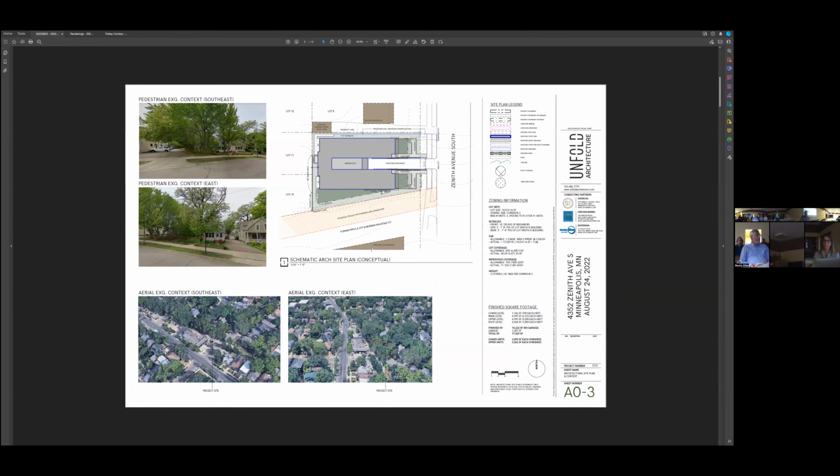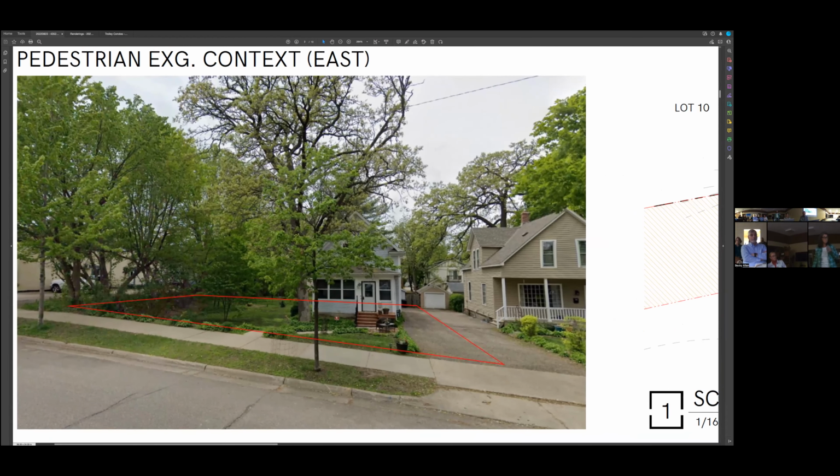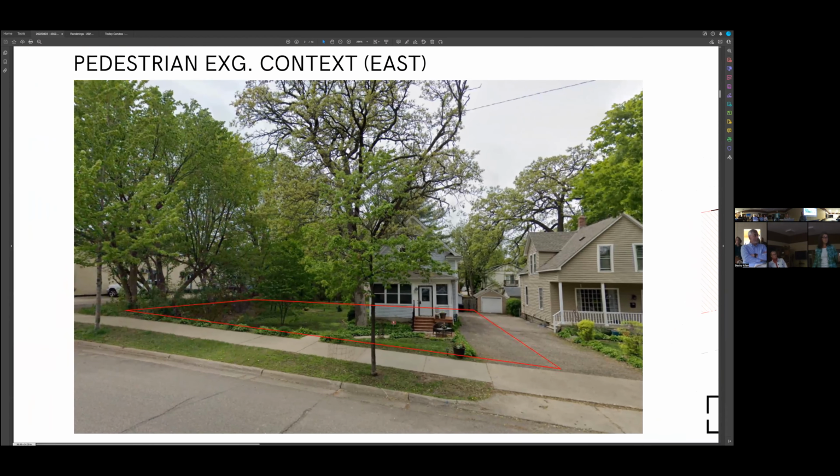One about the topography. You're showing it here where the property line on the south abuts the trolley line, and there are about 10 mature trees in there. That area has a significant slope to it. Correct. And in my mind, if a flat walking path were to be made there, all of those trees would have to be removed.